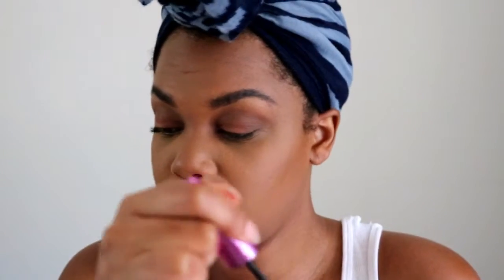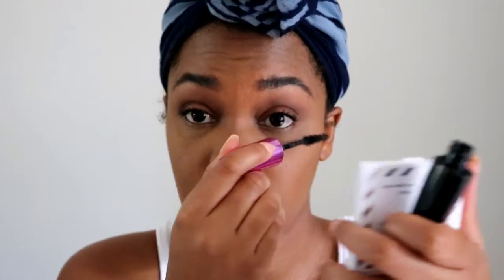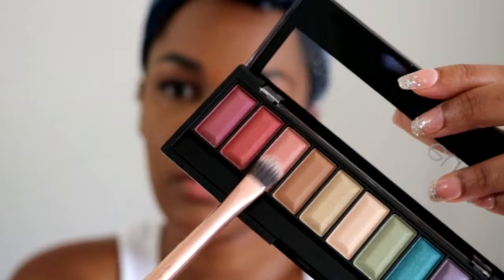I'm taking this, I think, L'Oreal mascara, and just shimmying that on my eyelashes to make my eyes look a little bit more open. And then, you don't have to do this, but I went in another palette and got this almost red shimmery shade to pop on top of that other color. You don't have to do this, it's just that the e.l.f. shadows were not really that pigmented, and I wanted a little bit more something, so I did this.